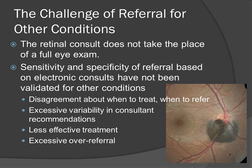We need to make sure that the consultants are interpreting the images in a consistent way, so that there isn't an excessive amount of disagreement or variability in the way that they provide recommendations about when to refer and how soon the patient needs to be treated. The other thing we're battling with is that when you refer for other conditions, sometimes the treatment isn't as effective as what we have for diabetic retinopathy. We know that if we can get people into treatment for diabetic retinopathy early, the vast majority are able to preserve their sight. We know that that's not happening.